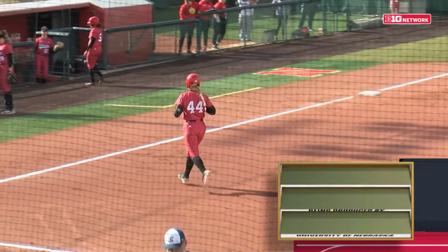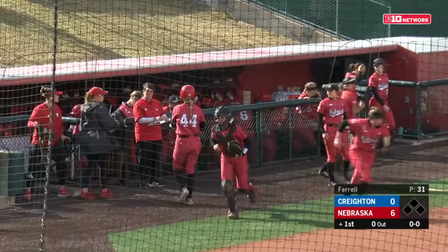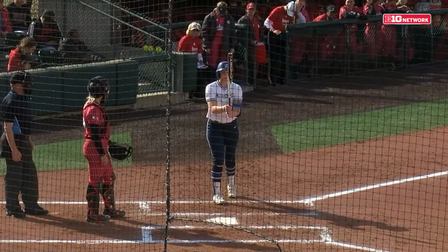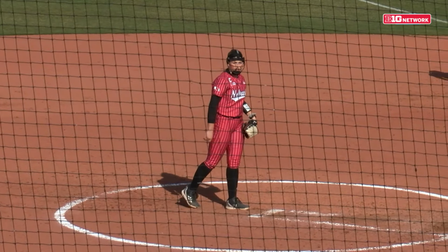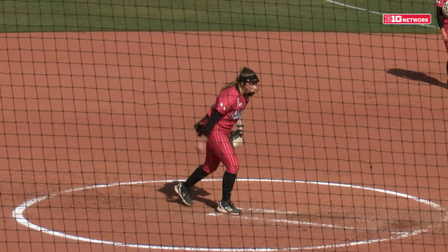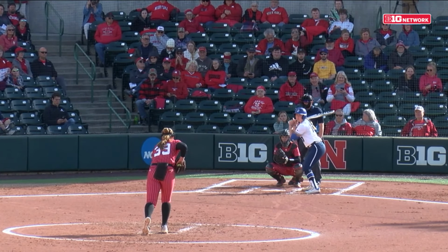Creighton settles down a little bit on the defensive end, and as we go to the third inning, back to tell you about it after this will be Matt McMaster. Gets back to work here after working through 2 clean innings, and up to bat for the Creighton Blue Jays is Shayna Dolan, the Idaho State transfer.